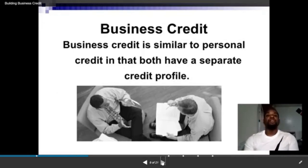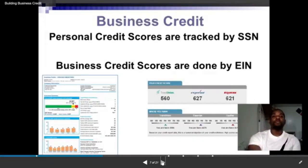Business credit, as I said earlier, is similar to personal credit, and they both have separate credit profiles. Just like personal credit, business credit has credit profiles. Now, personal credit scores are tracked by social security numbers. Business credit scores are done by your EIN. As I always talk about, guys, for years I was talking about you want to make sure your social security number is not linked to your EIN number. You want that to be separate, because if it's not, you're giving personal guarantees even though you're using your business. So this is a big mistake a lot of people make, and you don't want to make that mistake.